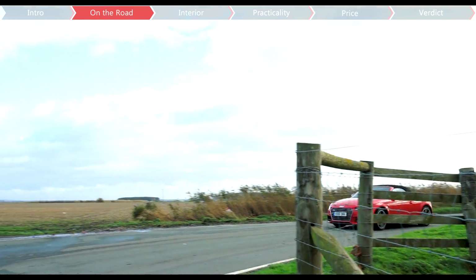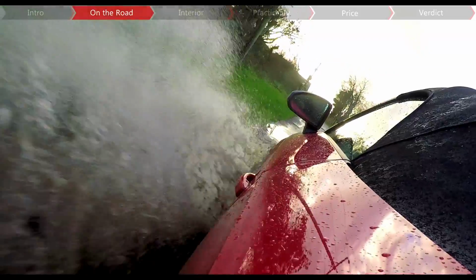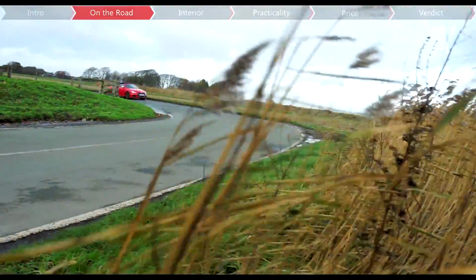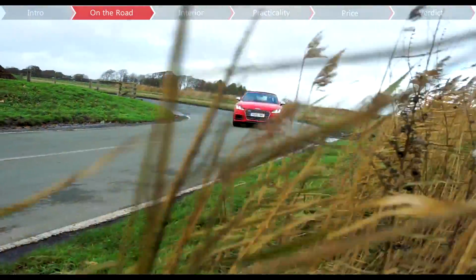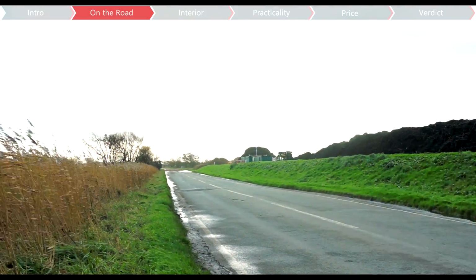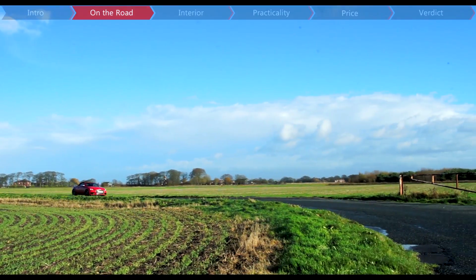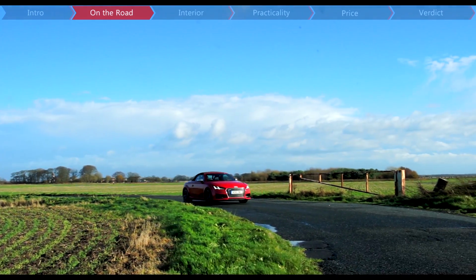This range-topping TTS has 306 horsepower, makes a great noise and accelerates incredibly hard, hitting 62 miles per hour in around 5 seconds with the manual gearbox. It certainly makes you feel good, but I think I'd be content with the mid-level petrol, which is still plenty quick enough and has much cheaper running costs.